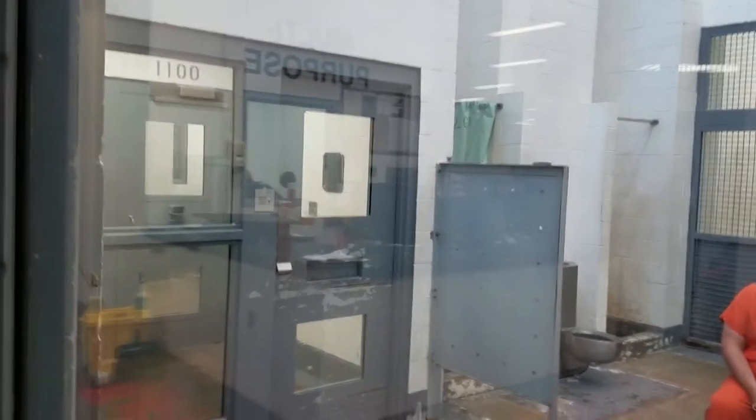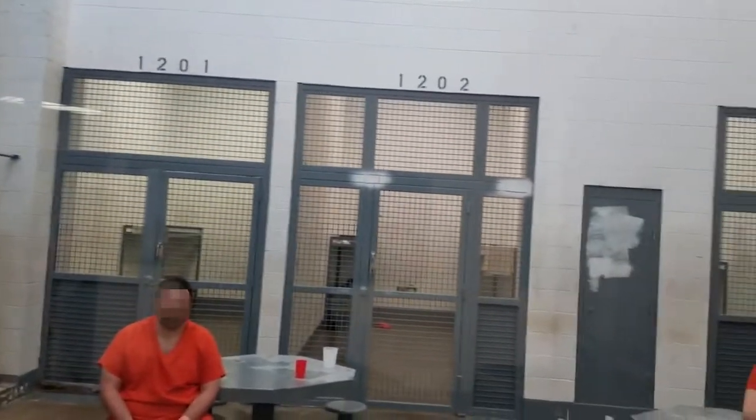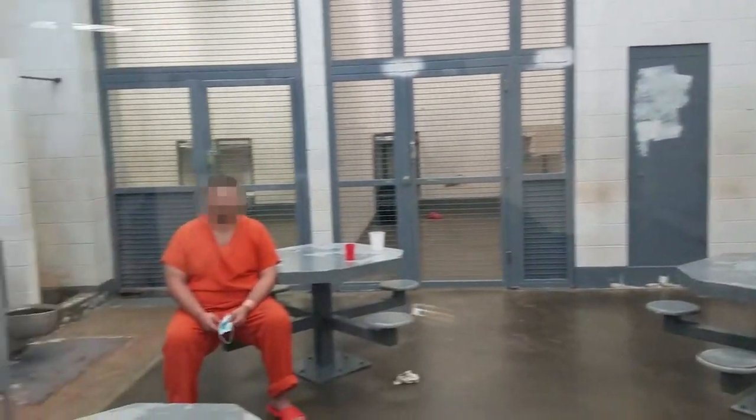And it's difficult to maintain or to paint because the jail's occupied 24 hours a day, 7 days a week, and with the jail being full, we don't have time to move inmates out.